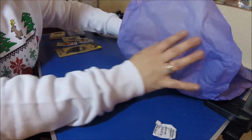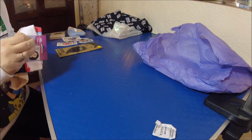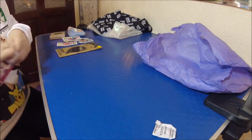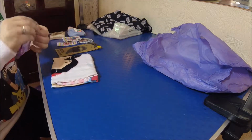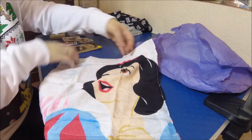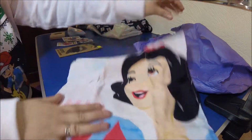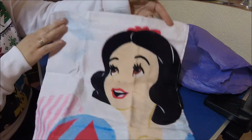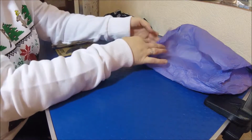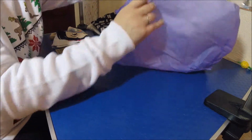Okay, what can I feel? Oh, we have got a Disney face cloth. There we go, we've got a Snow White face cloth. Can't go wrong with flannels, always need flannels. So that is cool, I like that. Sorry again, I'm sniffing yet again. There we go, right. Is this the last thing? Ah, yes, this is the last thing.